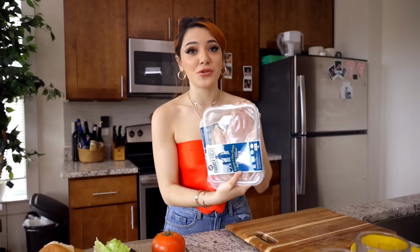I've never made raw chicken from scratch myself. I usually buy the pre-made chicken that you put in the freezer and then you warm up in a saute pan. So let's do this chicken.